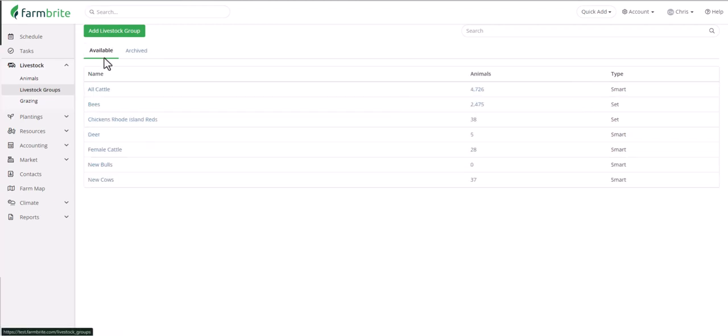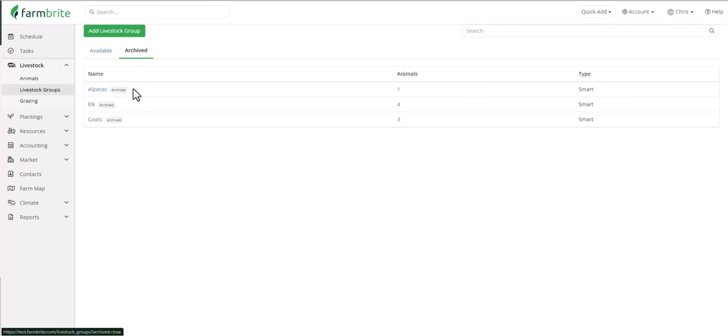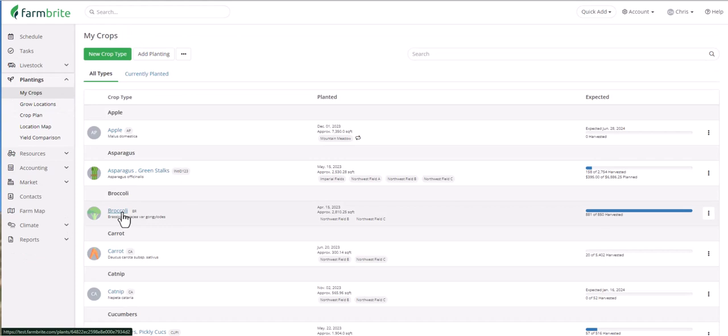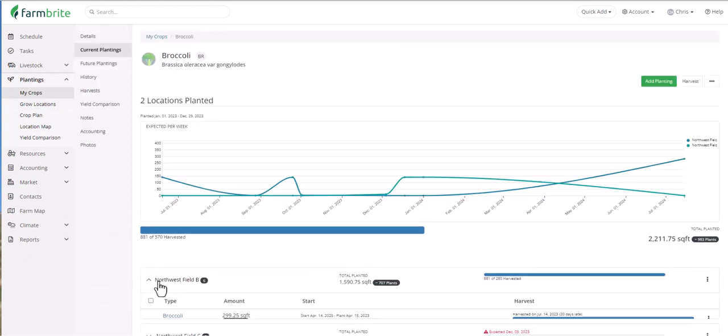This can be used to clean up the list of active groups. You also won't see archived groups under your report or dashboard filters. However, you can always click into the archived group and still see all of their information as it's still all retained. Now we'll move on to the planting section and take a look at one last new feature that you can use when recording a treatment.